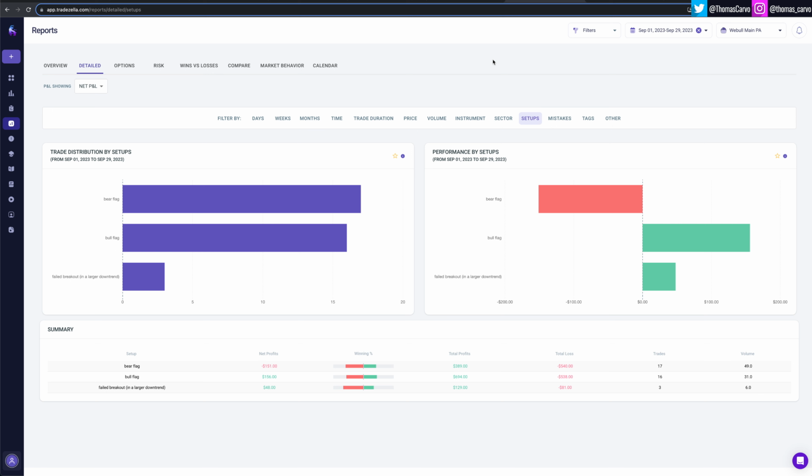So essentially it's the same thing. For a bull flag, move up, consolidate, then break the top of the consolidation for the next leg up. That's a bull flag for me. A bear flag is move down, consolidate, break the bottom of the consolidation for the next leg down. That's the bear flag setup. Not surprisingly, I traded more bear flags than bull flags this month, because the market was down. Not by much, though. Only one more than bull flags.